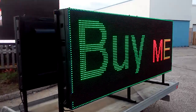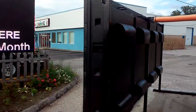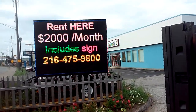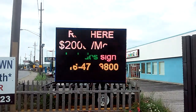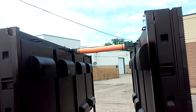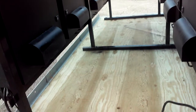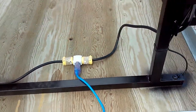LED sign advertiser 2 and 1. They both use the same amount of surface. One is a lot harder to handle, although I would redesign the next version to be easier. Also, one is 6, 7, 8 feet tall by about 9 feet wide. This is 4 feet tall by about 9 feet wide. Same width. Only connection between this and the outside world is electricity.